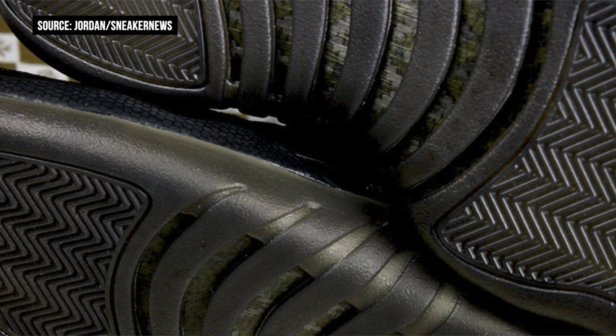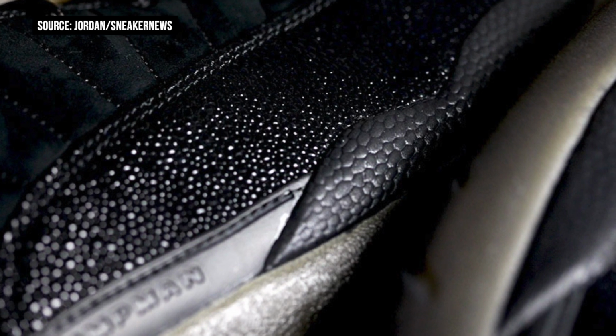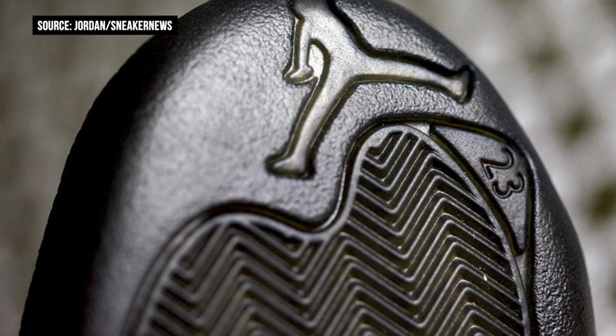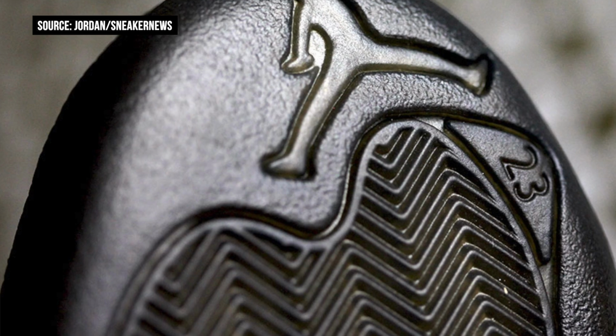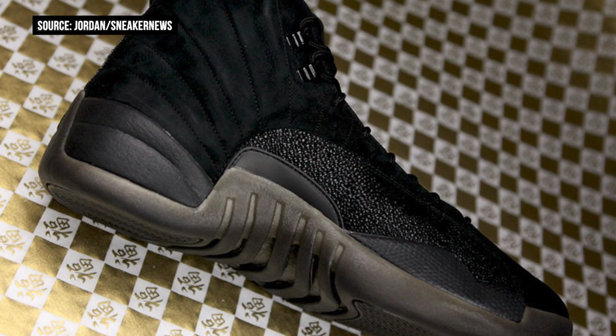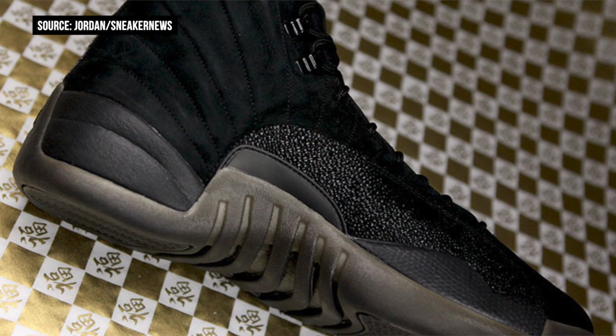The upper is mostly black, which is obviously in stark contrast to the white and gold collaboration that Drake and Jordan released a little while back. The model you see here is simply a sample, so the final version may be a bit different, but I'm honestly pretty happy with this one. These will definitely get a price jump and will cost you $225 on February 18th.